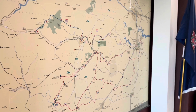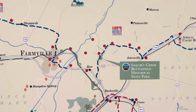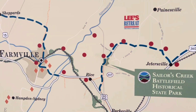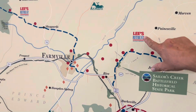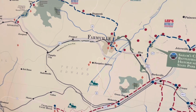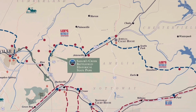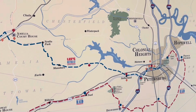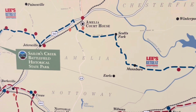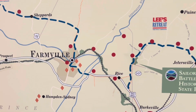I love as you come in. Have the battle map here. And as you can see, Sailors Creek Battlefield Historic State Park is right here. This is where Lee retreated from. It's showing you how it all took place. Petersburg is right to your right. So much history right here in the area, guys. And literally this is where Farmville's at, just to the left of the battle area.